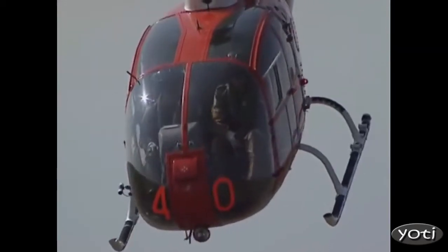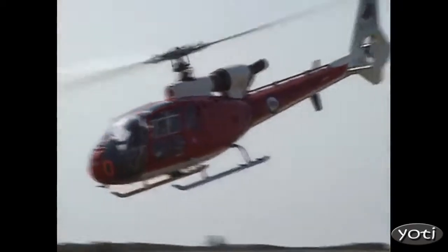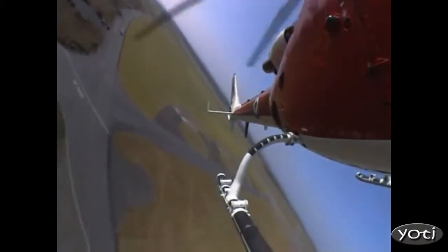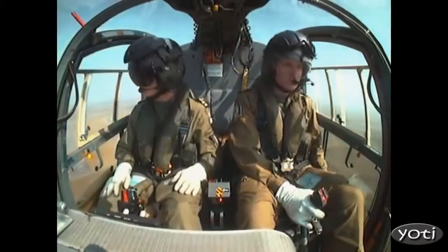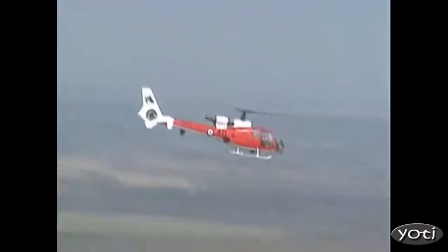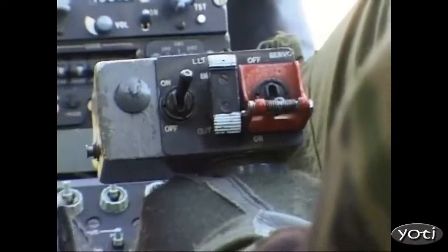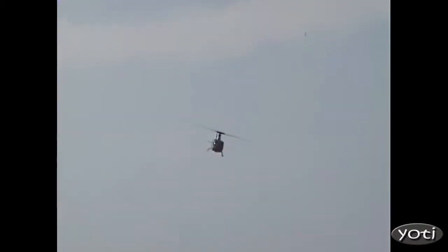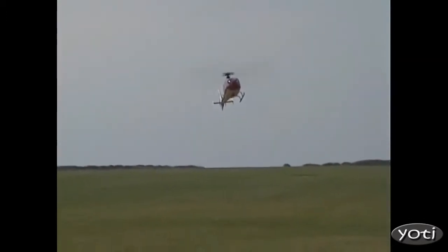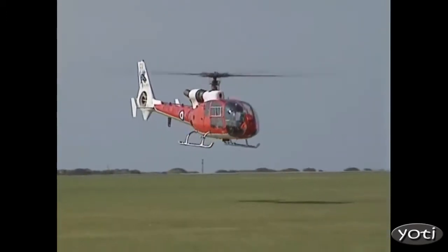To be able to make a safe auto-rotation landing, this helicopter either needs to be at least 100 feet up or flying at a minimum of 30 knots. Pilots chillingly refer to these minimum heights and speeds as the dead man's curve. Fly below these limits, and an emergency landing becomes impossible.